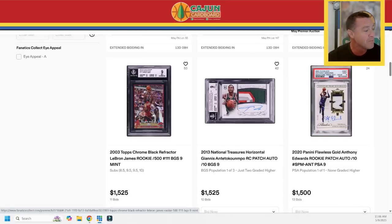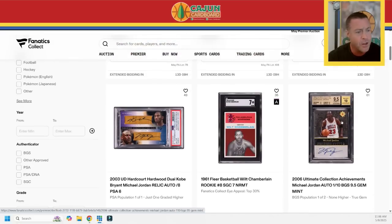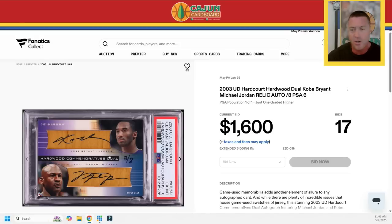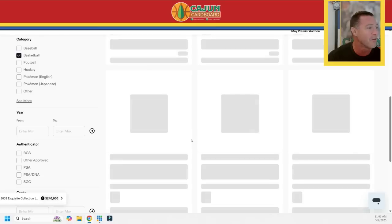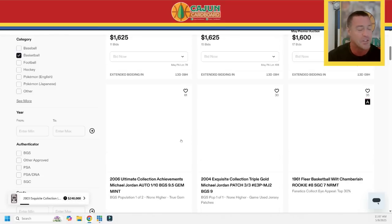BGS 9, LeBron James black refractor. Another Jordan autograph, a Wilt SGC 7, a dual auto with a hand serial numbered Jordan Kobe with those signatures on the hardwood. We'll click into them occasionally. This is a card that needs to be looked at a little bit closer. I don't collect the autograph stuff, but if I was going to collect an autograph, it's probably the 2 greatest shooting guards that ever lived right there on that card. So that's very nice to see.